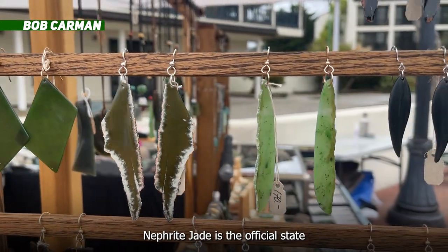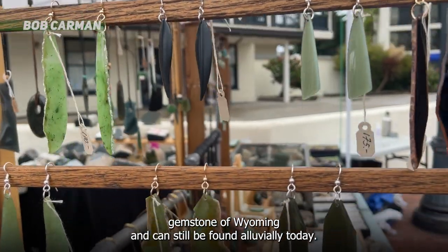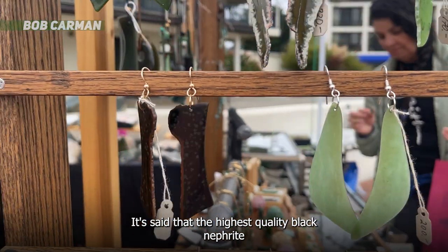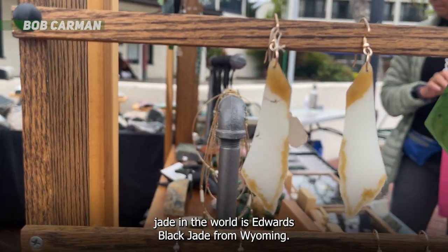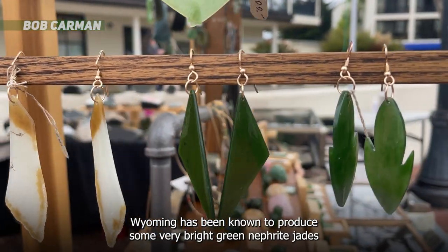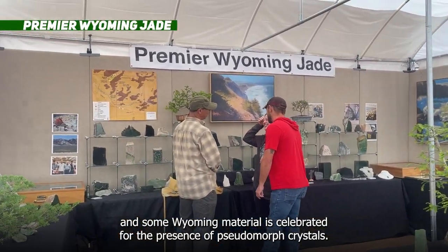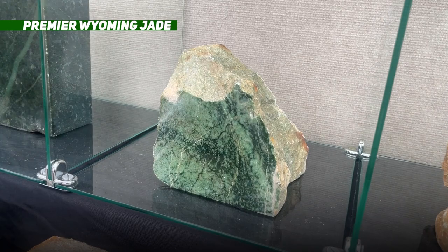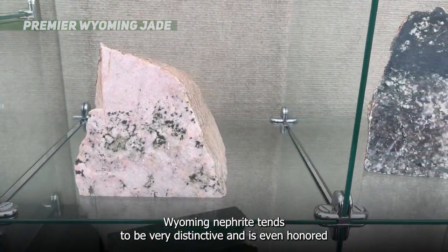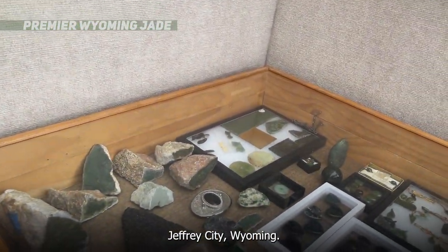Nephrite jade is the official state gemstone of Wyoming and can still be found alluvially today. It's said that the highest quality black nephrite jade in the world is Edwards Black Jade from Wyoming. Wyoming has been known to produce some very bright green nephrite jades, and some Wyoming material is celebrated for the presence of pseudomorph crystals. Of the jades, Wyoming nephrite tends to be very distinctive and is even honored at the Wyoming Jade Festival every August in Jeffrey City, Wyoming.